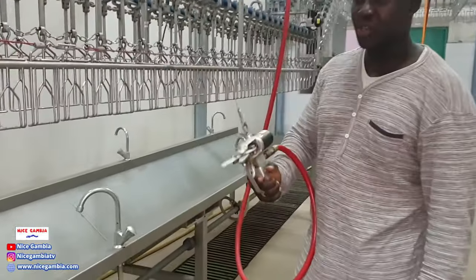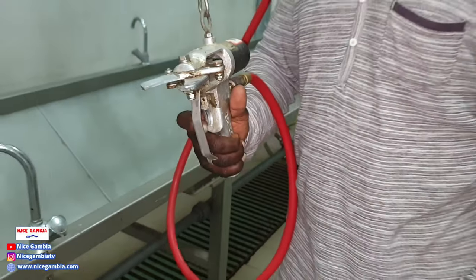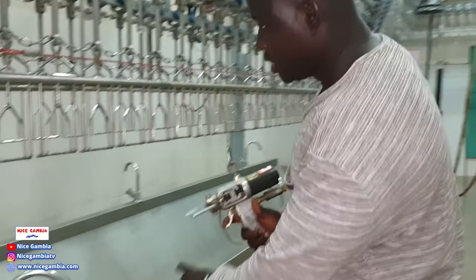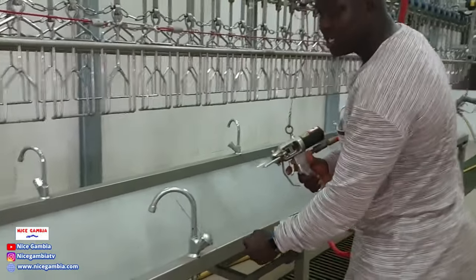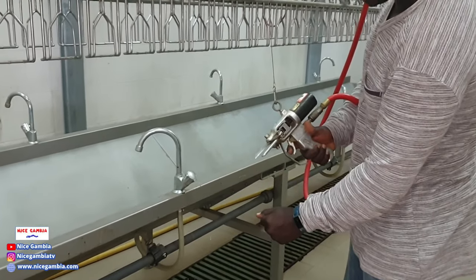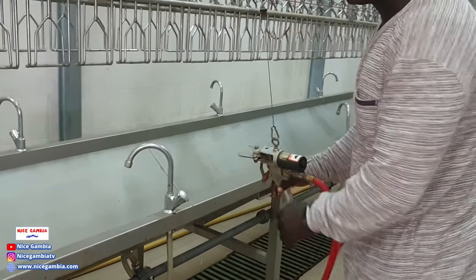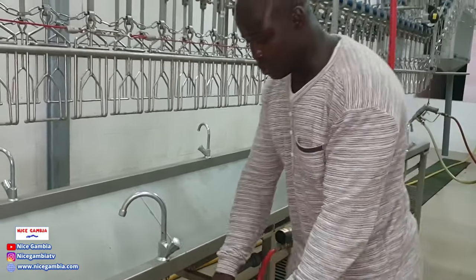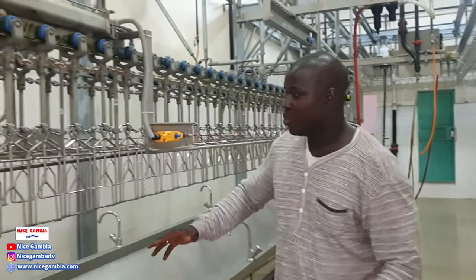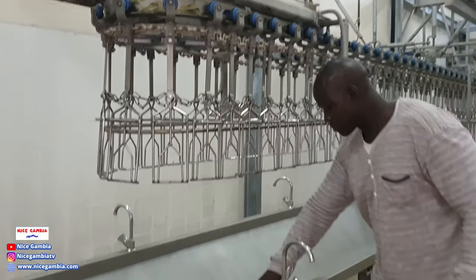This is what we call a neck cutter. It also works with compression by air. When the chicken gets there, you hold the neck at the beginning, near the head, then you put it on the back where the shoulder is, and press it. It will put the neck out. There's a big bucket we put here. We have another 4 or 5 staff standing here.